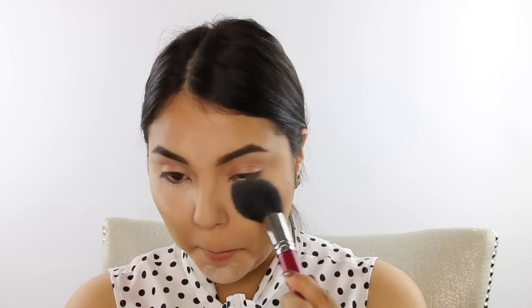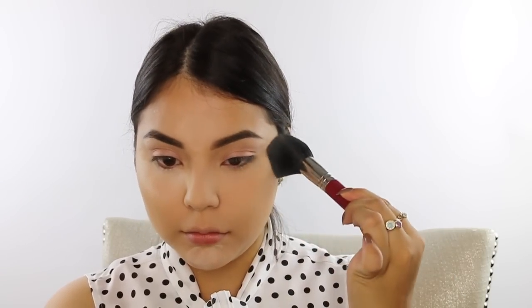So I'm going to just apply it into my lid area with an eyeshadow brush. Into Strange from the Naked palette, and I'm just going to pop it into my brow bone to highlight that really quickly. So now I'm just going to take a fluffy brush and blend out the setting powder that we applied.